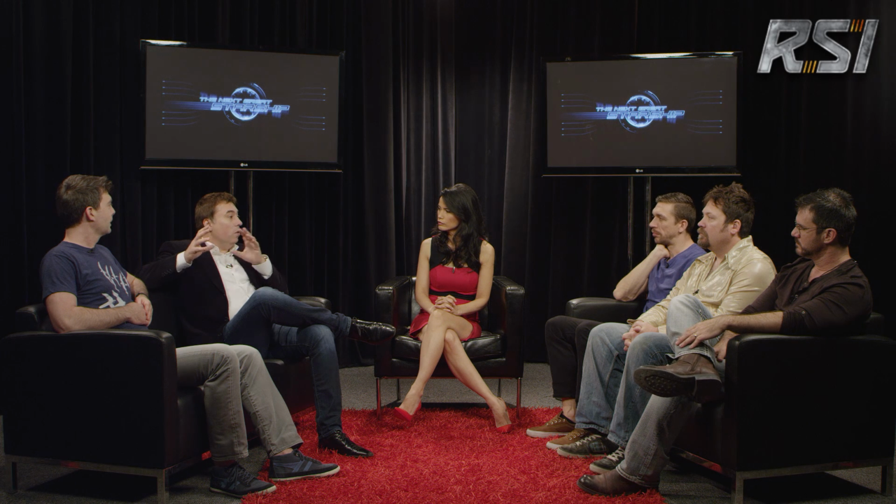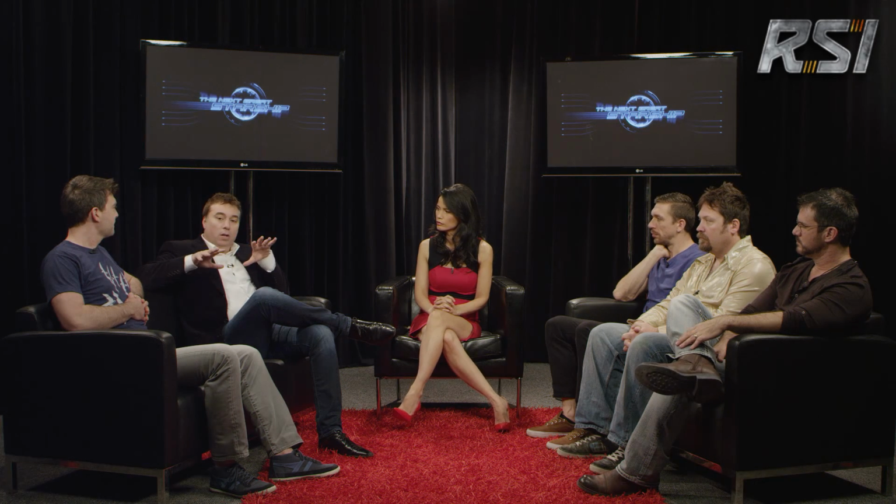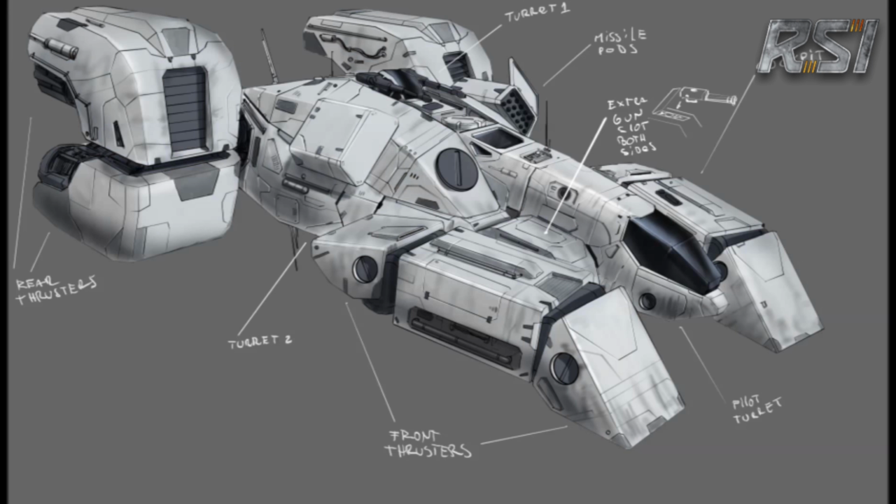I'm not sure I'm in love with the actual shape. I don't see it and go, I want that. I think partly it's to do with the proportions, like the front thruster things are so big, and they lined up with the cockpit section, so I really felt like either it should be back or in front. Some sort of variation.